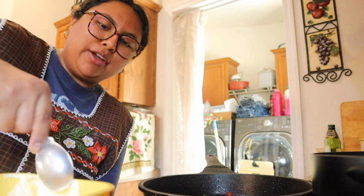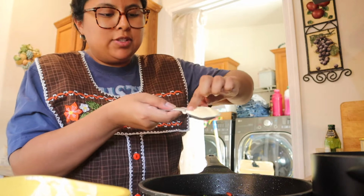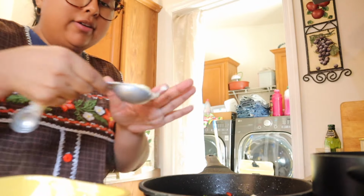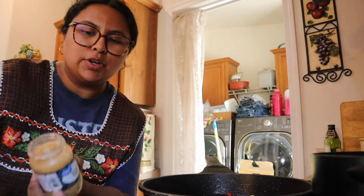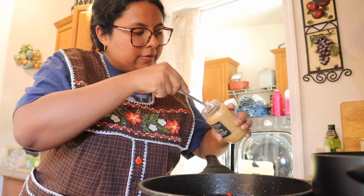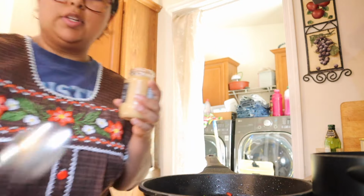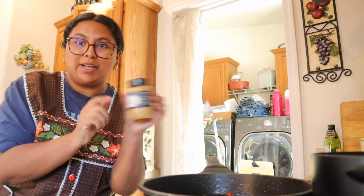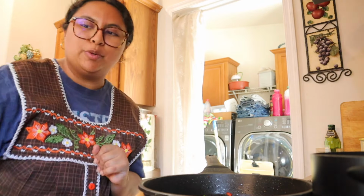Now we're gonna start making the Alfredo sauce on top of it. So we're gonna drop in the butter. We're gonna do some minced garlic, just a little bit of it for flavoring. I said to do 4 cloves, but we have them already chopped, so that's just my assumption of what 4 cloves would be.